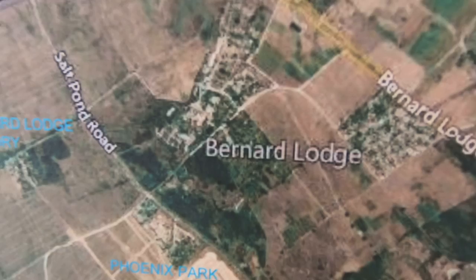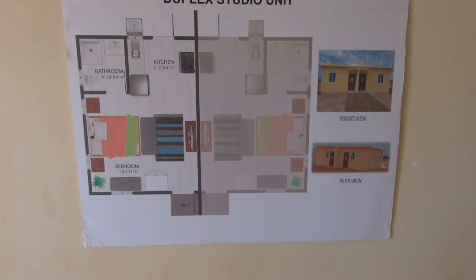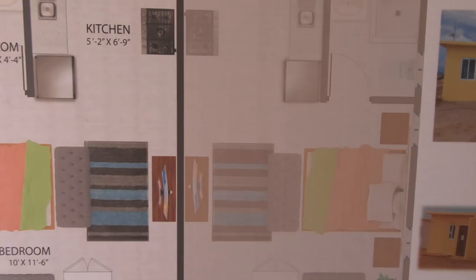Alright, so today we're in St. Catherine. I'm at the Oasis Plaza right now. I just grabbed some cheese patties from the best patty shop in the world, Juicy Patties. And we're heading to Bernard Lodge to look at the one bedroom detached home and the studio duplex that's available at Catherine Estate. So we're on our way there now.